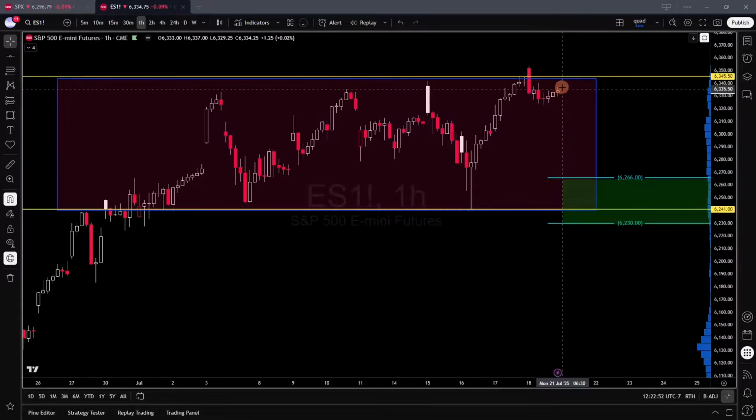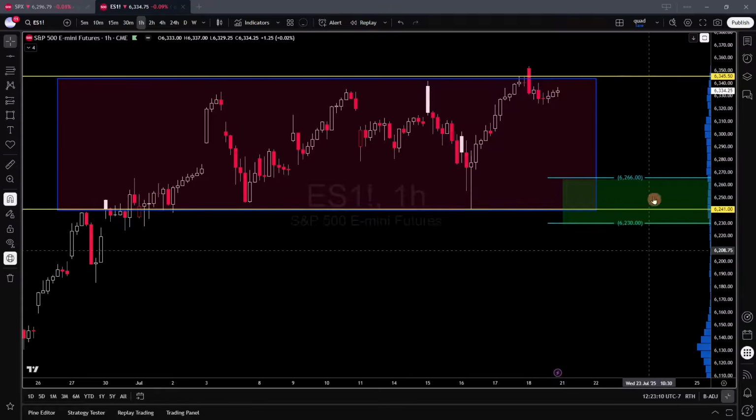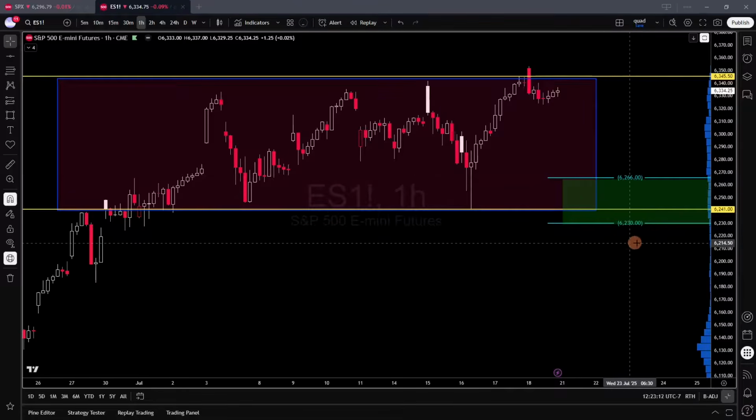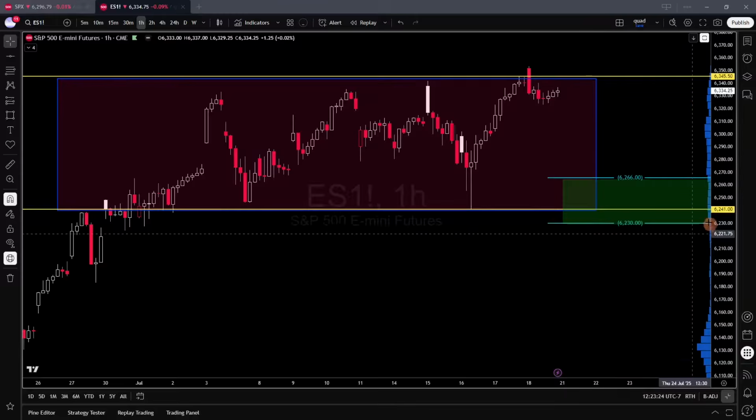So if we see the ES unable to get above this 6,345 level and move up, then we're going to look for a potential retracement back down to the lower range of this balance area at 6,241. Look at the lower range of the weekly expected move. It is pricing in at the bottom of this balance area. So there's a good possibility we could see some sort of retracement back down to this area near the 6,241 in the coming week.